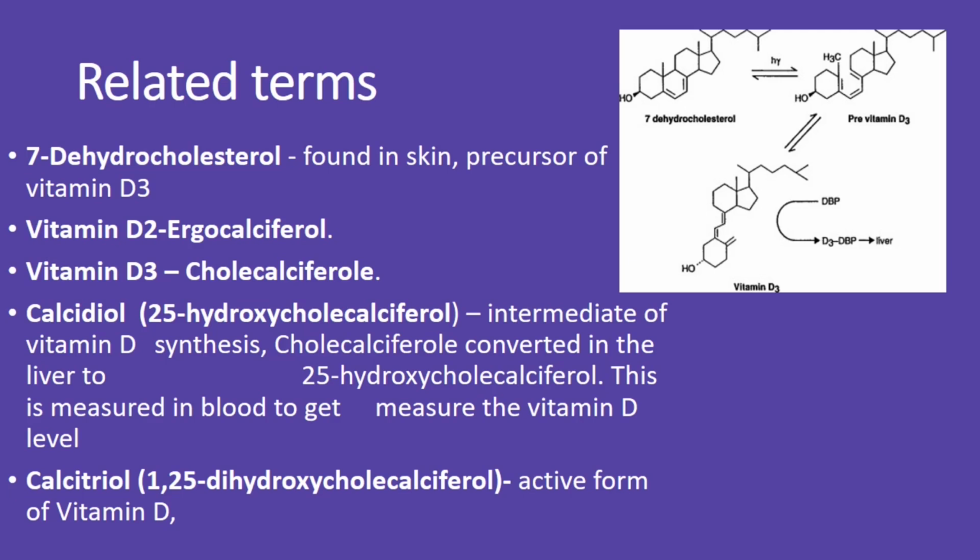7-dehydrocholesterol, found in skin, precursor of vitamin D3. Vitamin D2, ergocalciferol. Vitamin D3, cholecalciferol. Calcidiol, 25-hydroxycholecalciferol. Intermediate of vitamin D synthesis, cholecalciferol converted in the liver to 25-hydroxycholecalciferol. This is measured in blood to measure the vitamin D level. Calcitriol, 1,25-dihydroxycholecalciferol, active form of vitamin D.